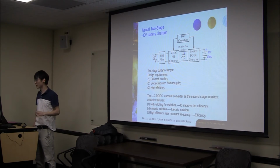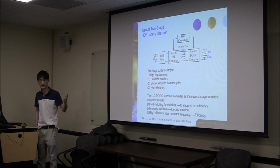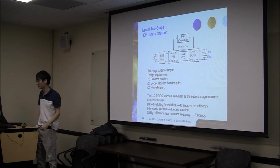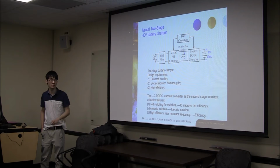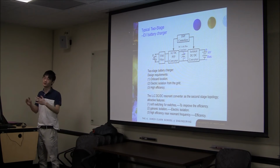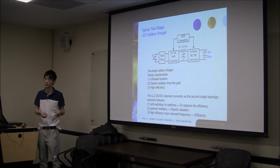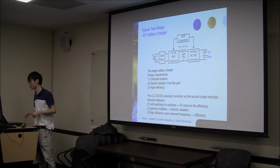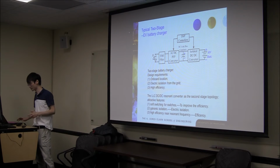So for the charger, we have some design requirements. First, we need to put that on board, so the location should be on board. The second design requirement is electric isolation, because that's for safety consideration. When we charge the electric vehicles, we don't want the battery directly connected with the grid. So we want to put an isolation between the grid and the battery. We should design the battery charger as an isolated charger. That's for safety reasons.